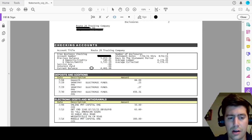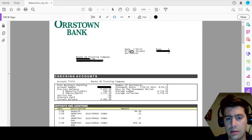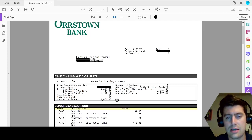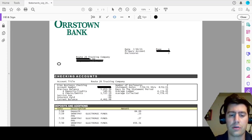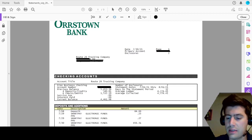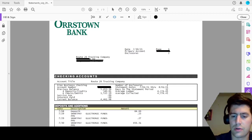So you're going to take that current balance, which, just look at the date, 7/30/21, your current balance, $4,461.98, and that's all the information you need. $4,461.98, and the date, 7/30/21.